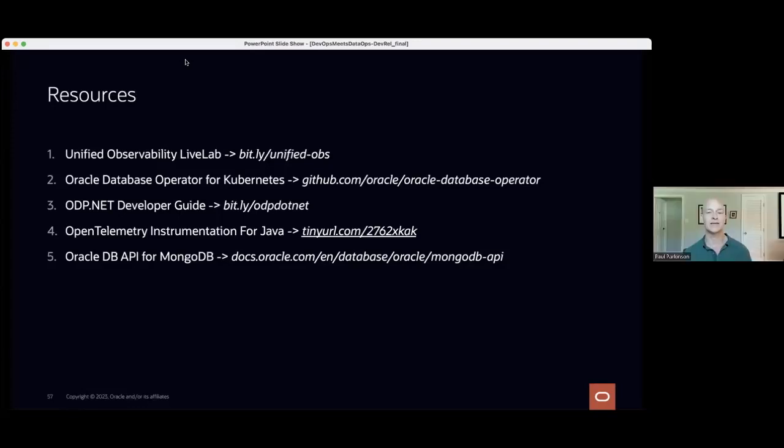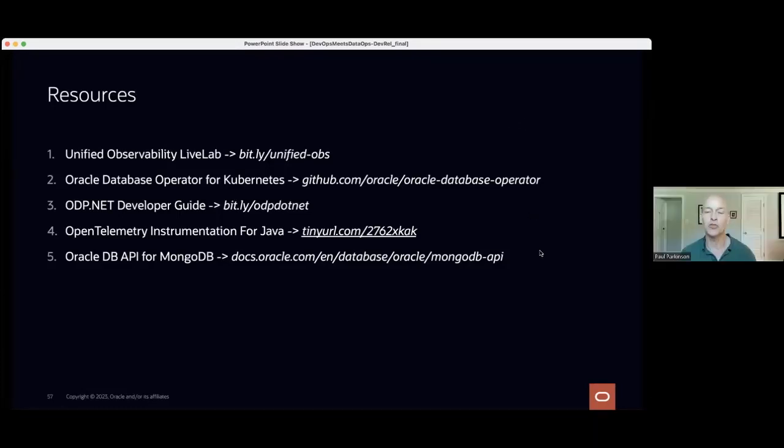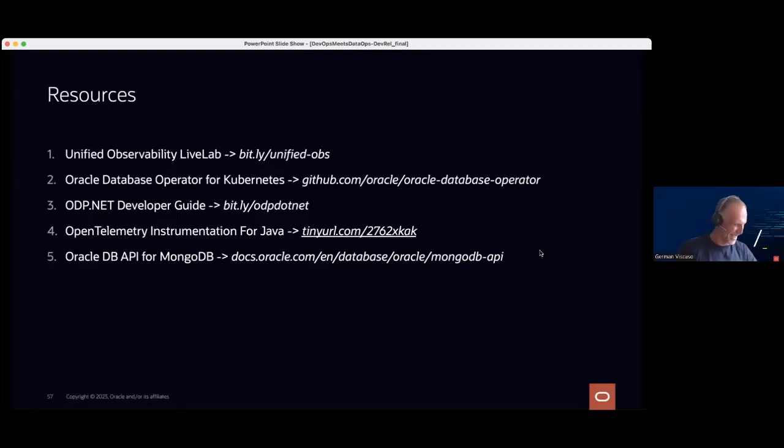Yep. We have another one by Robin. Is the live lab mentioned a bring your own tenancy lab, or does it come in a sandbox? Both. We're talking about the unified observability. Yeah, exactly. That is one. That's, as you say, my baby. I'm quite familiar with that workshop. And you can do what's called green button or officially live labs, where you can use your own tenancy, or there's a sandbox that's spun up for you. So either option is there for that one.